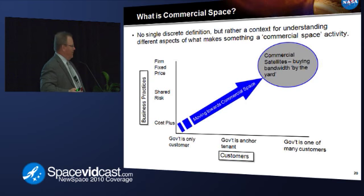So I thought I'd share this to talk a little bit about what is commercial space, and when we say commercial space, what do we mean? There isn't a single discrete definition, but I put together this construct that I think helps talk about what we mean. If you look at the bottom left, that's the traditional government contracting mechanism, where it's a cost-plus contract, the government is the only customer, and the government takes all the risk. So this is the way things have traditionally been done for the last 50 years of the space program.